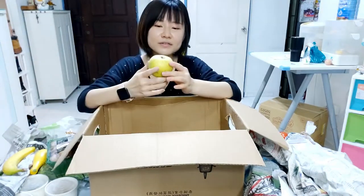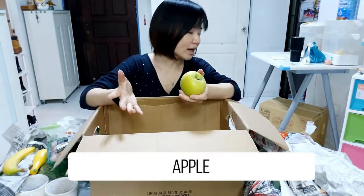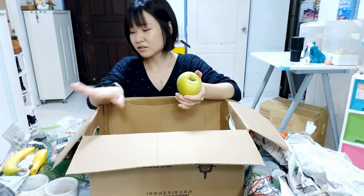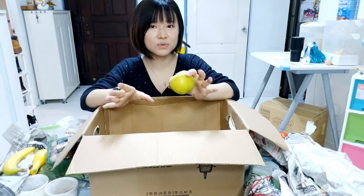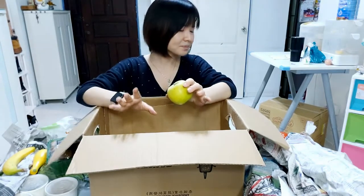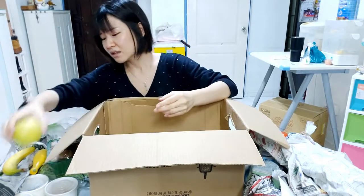And next I have an apple. So honestly speaking, from all the items that I've seen just now, it doesn't seem like any of the items are super ugly, super weird or super uncommon. It just looks like some of them are maybe a bit wilted. Then yeah, that's all.